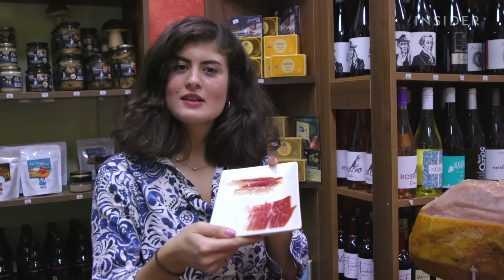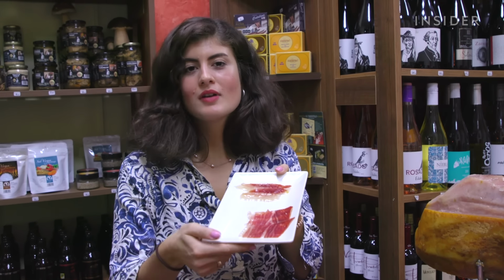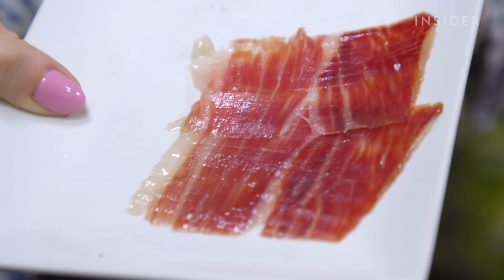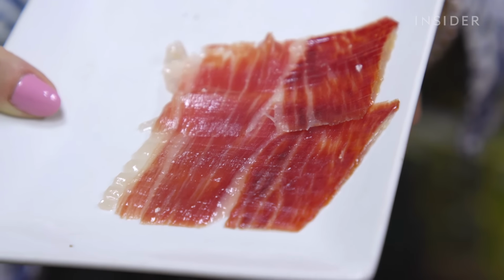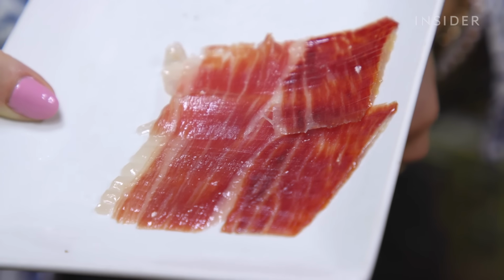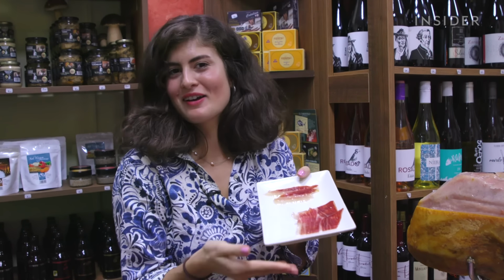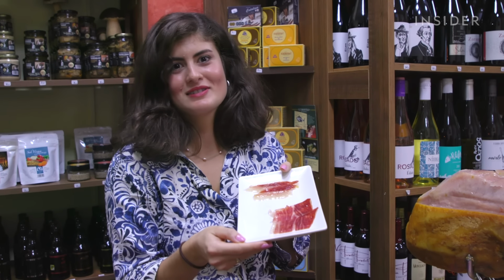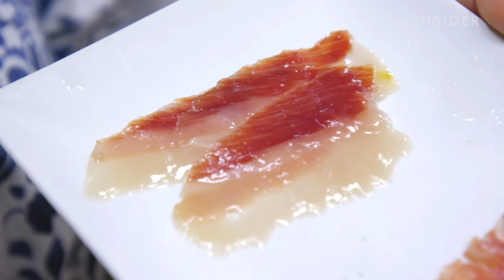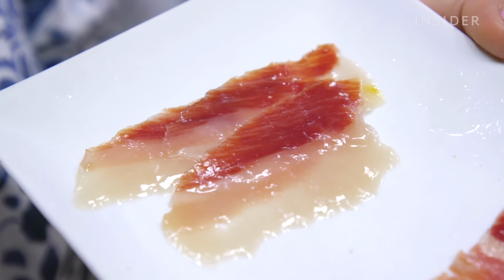So this one is our Jamón Ibérico. This one is 100% Ibérico, which is the highest grade. It's cut in such a divine shape. I've never seen a ham cut like this. You're used to those very long, just a bit sad slices. This one looks kind of royal, and the room smells so nice. Before I try it, I just want to point out how shiny this fat is.